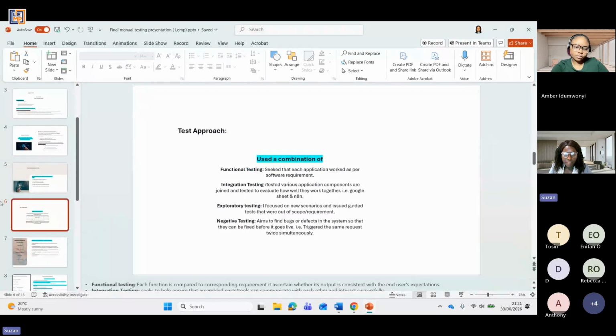Okay, for the test approach, I used a combination of functional testing, integration testing, exploratory testing, and negative testing. This helped us to judge the AI Block Butler and to recognize its failures.